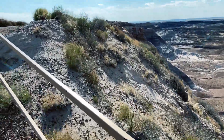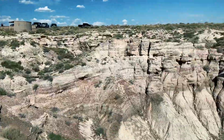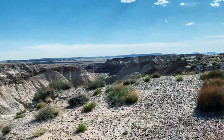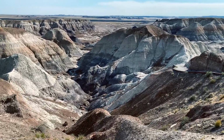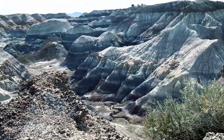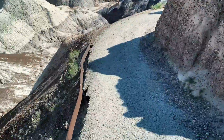Merriam-Webster defines Badlands as a region marked by intricate erosional sculpturing, scanty vegetation, and fantastically formed hills. It's very windy. Hope it doesn't blow me off the mesa. This particular Badlands is over 200 million years old. There is some loose gravel along here. Watch your step.